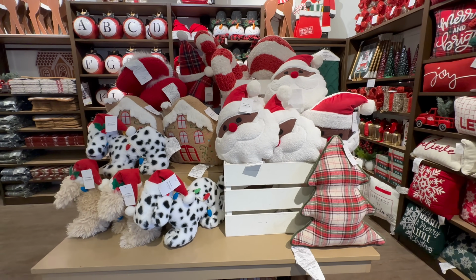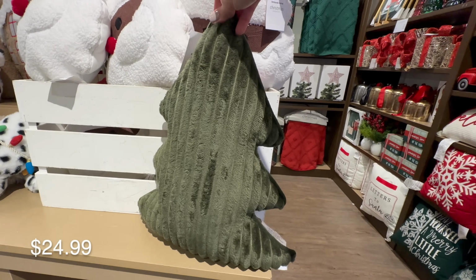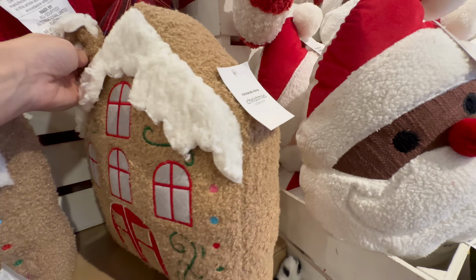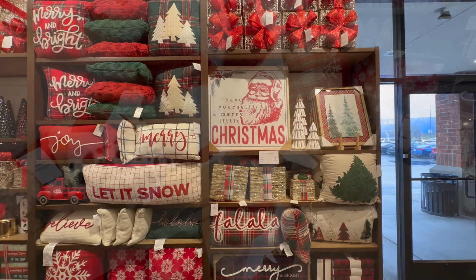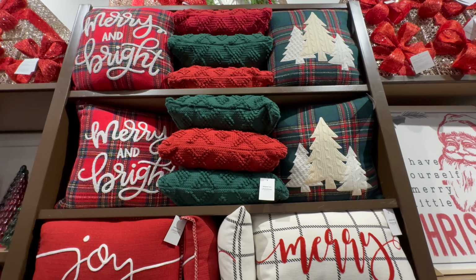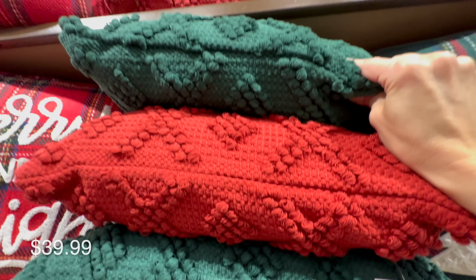Here you'll see, as with many stores that we've already shopped, Kirkland's has some of those cute, adorable Christmas-shaped pillows. And I know for a fact that the gingerbread one and the candy cane are one of their top sellers. On this side of the store, they also have a wide array of the softest Christmas pillows in this festive red and green colorway. I have to admit, it is hard to resist bringing home several of these pillows.